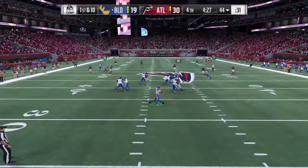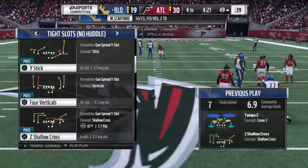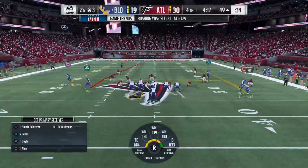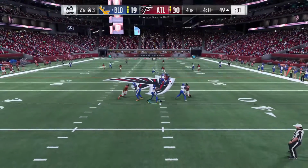On 1st and 10, Stafford. He's going to flip one out here to his running back. And he'll get it into enemy territory just across midfield at the 49. It's a gain of 7, and that'll bring up 2nd down. Out of the gun, Stafford.